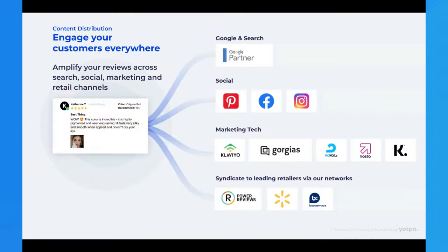Now, I kind of alluded to this before, but I wanted to talk about the distribution side. We are a Google accredited partner. We also integrate with several social media platforms like Pinterest, Facebook, Instagram. We are also integrated with leading tech partners that I know were already presented in the BigCommerce presentation earlier, like Klaviyo. We have many others like Gorgeous, Klarna, Nosto, et cetera. We also syndicate to other companies, whether it's Power Reviews, Walmart, Bazaarvoice. We're able to tap into other networks to further syndicate your content worldwide.